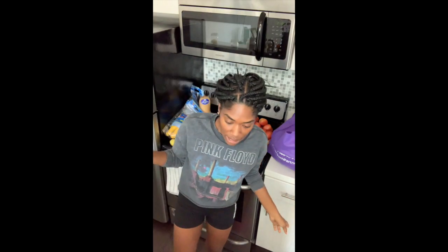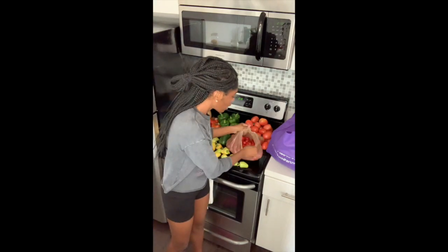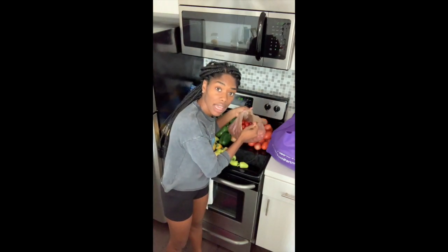Another tip is to Google recipes for whatever you have in abundance that you don't usually eat every day. Like, I love tomatoes. Oh my gosh, I love a cold tomato. But this is a whole grocery bag of these cherry tomatoes. That's a lot of tomatoes.